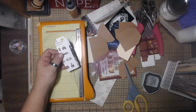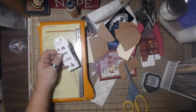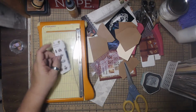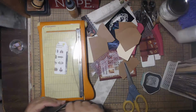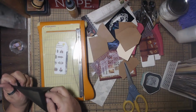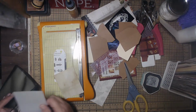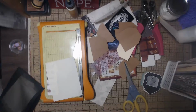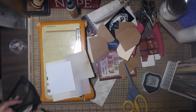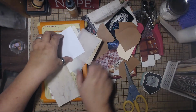Okay, so again, this has got something on the back of it, and I need to cover that. So let me see what I got over here. That is why I keep this little pack of scrap pieces. I mean, they're not really scrap, but they're smaller pieces. Vellum. Paper. Here we go. That'll work. Nope. You can see right through that. Too small. Ooh. There we go. That'll work.